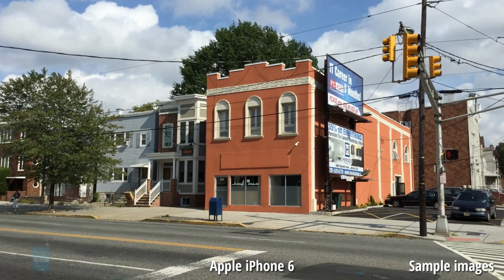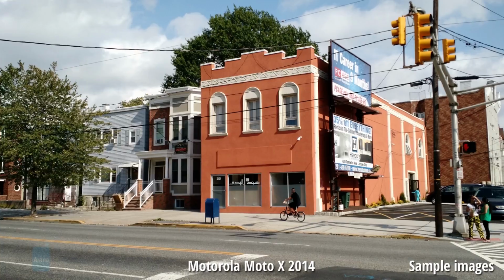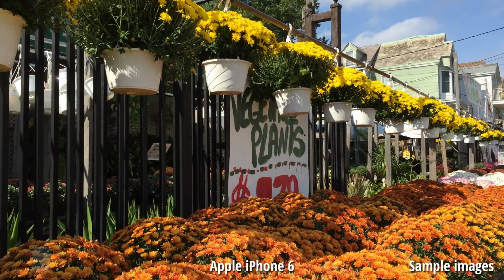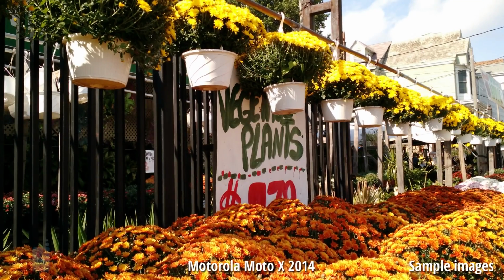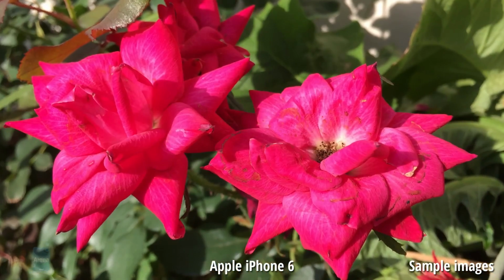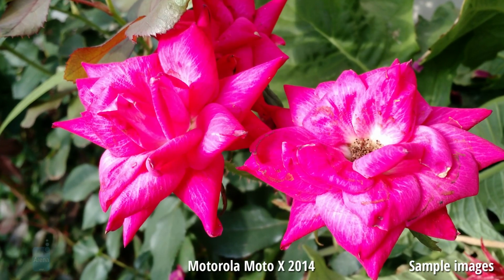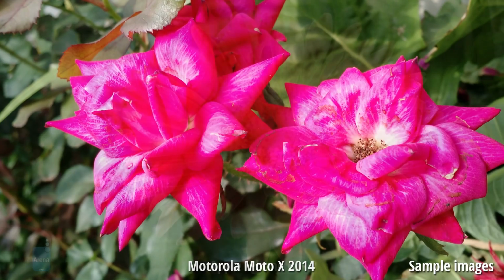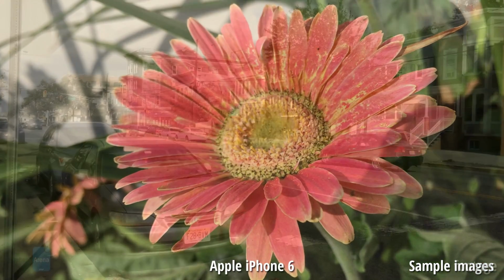Well, we're kind of favoring the iPhone 6. The overall results are better than the Moto X. Not to say the Moto X is bad, it's good, it looks sharp, but it can't match the overall quality of the iPhone 6, in particular in lower lighting conditions. The iPhone 6 is less noisy, and on top of that, its shots are brighter, so more details are drawn out, whereas with the Moto X, they look a little bit more underexposed.